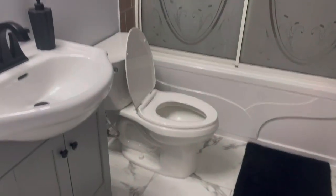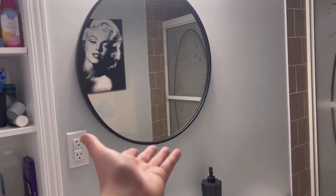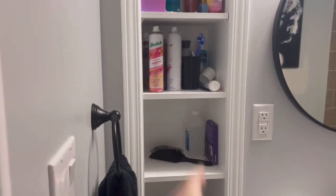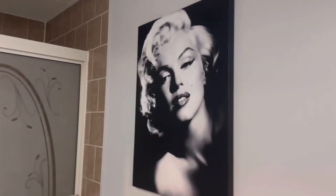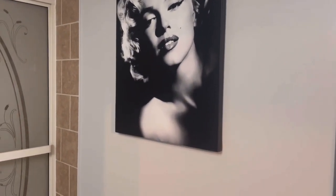Final moment everyone's been waiting for. My bathroom is done! Woo! Look at that beautiful picture of Marilyn Monroe. You got my shelves. I have to cover this, but yeah. Then you got here a nice picture of Marilyn Monroe to do the outline of it. Looks good. Then shut the door.